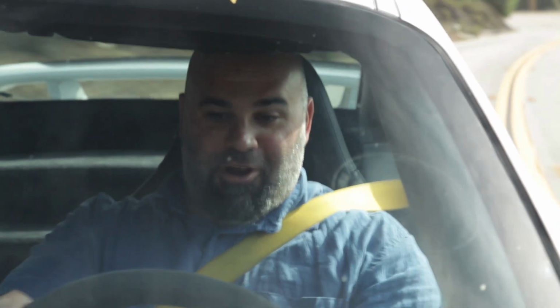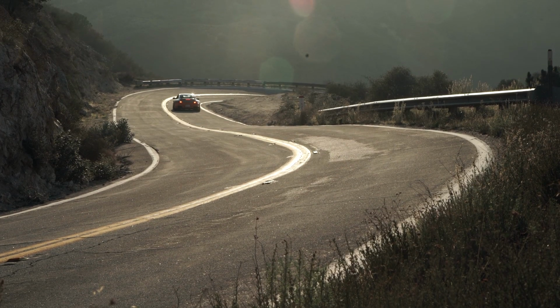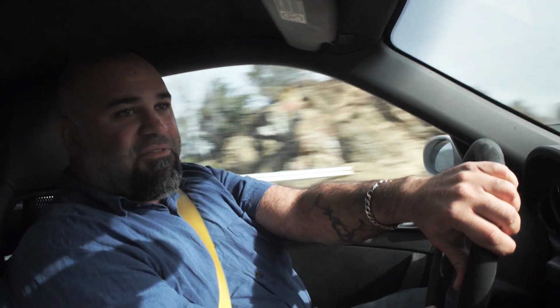Look at that. Third gear, 75 miles an hour, and traction control is controlling the wheel spin. It's just unreal. You're not gonna lose this car at 35 or 40 miles an hour. You're gonna lose it at 100.